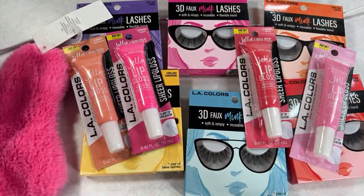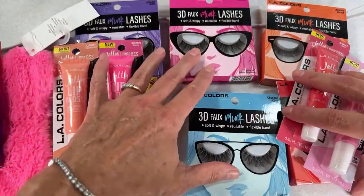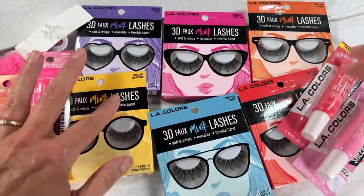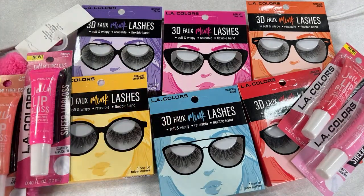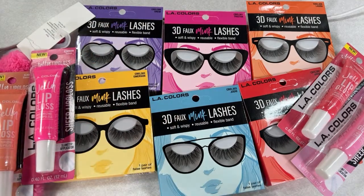The 2 NYX boxed lip products, the 4 LA Colors, and the 6 faux mink lashes. These are not the lashes that are sold in Dollar Tree. These are the ones that are sold at Walmart. I looked a couple of them up. Some people were selling them for $16 a box. People were selling them for $7 a box. I'm going to say last call, again, asking $25 for this bundle.